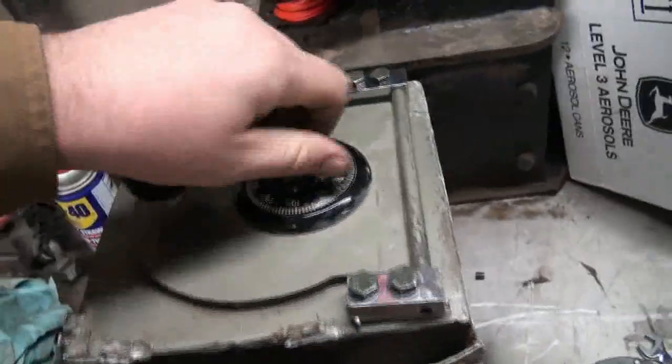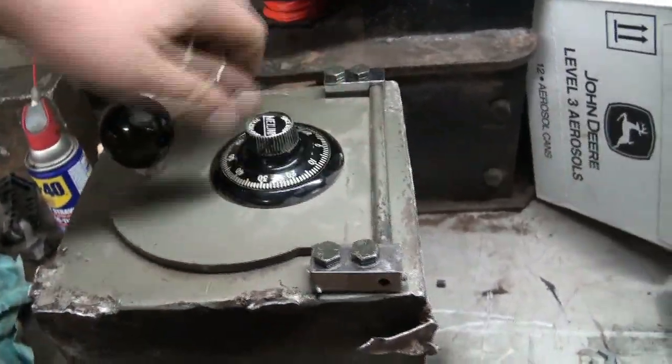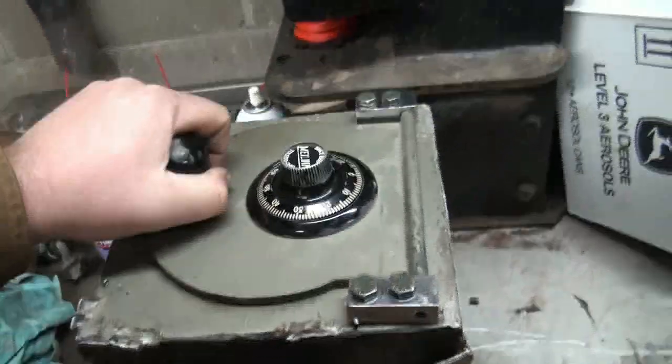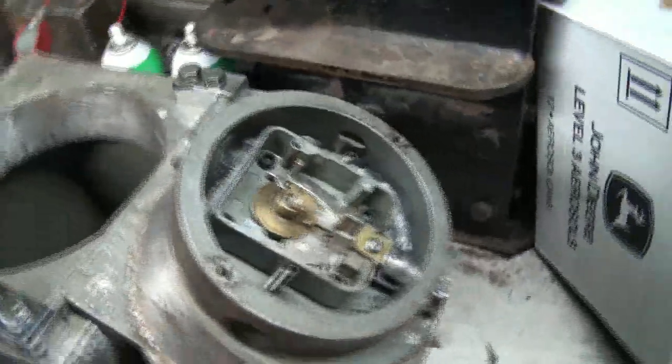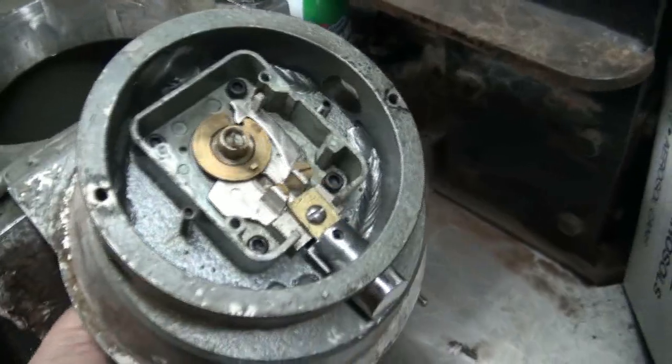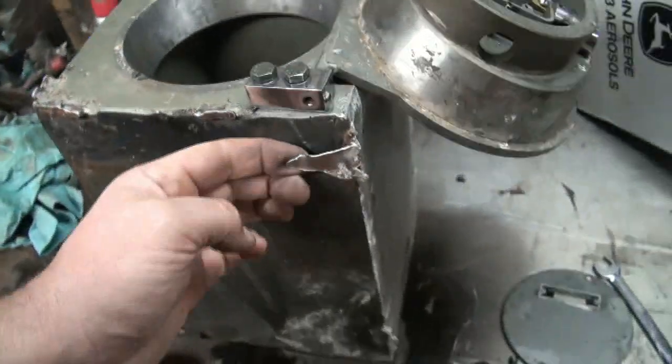Oh no, frig! Tricked you! Oh, frig, she's locked! Tricked you! Well, there we go. It should work pretty neat, eh? Just for a little something to mess around with. Kind of cheesy, I know, but what the frig, eh?